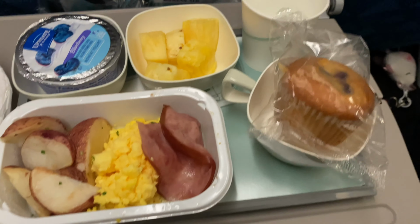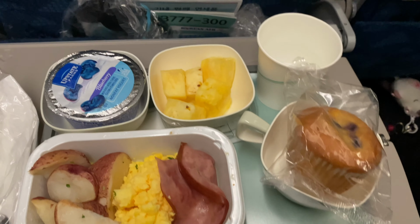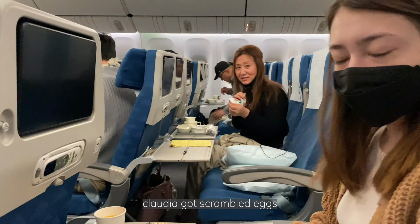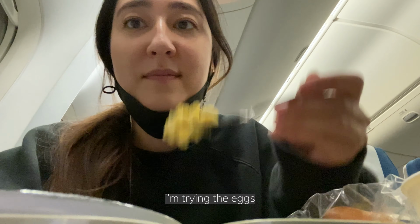This is breakfast. We got scrambled eggs. I regretted getting the eggs for breakfast. They weren't very good. I would recommend never getting eggs on the airplane, to be honest.